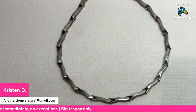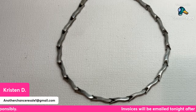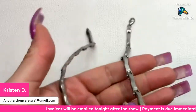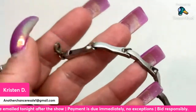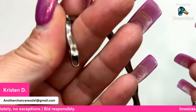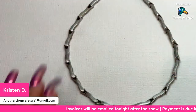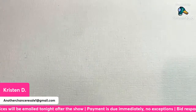I can't even buy my stuff, sterling, for that. A lot of times it's around like 350-ish or more. All right, maybe this is something someone has to think about, which is fine. There's the other side. 17 inches, all sterling. All right, we'll pass for now.